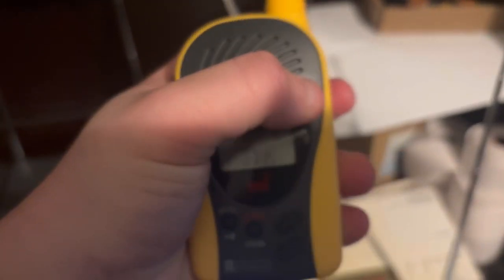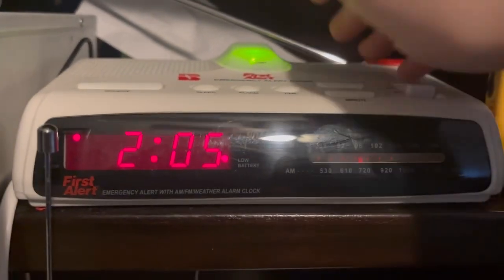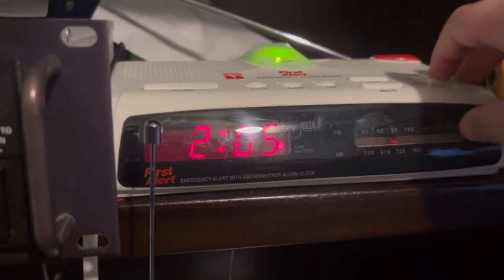247. This is one of my WRF 108s. This one actually works. Don't know how to fully use that one yet. This is my WX 39. With 41 degrees. Very cool radio. I got that for $50.